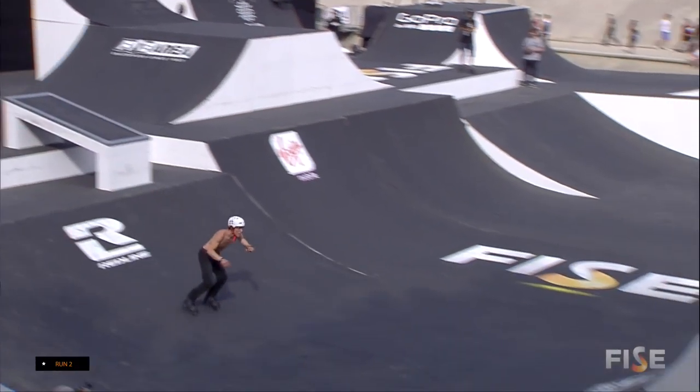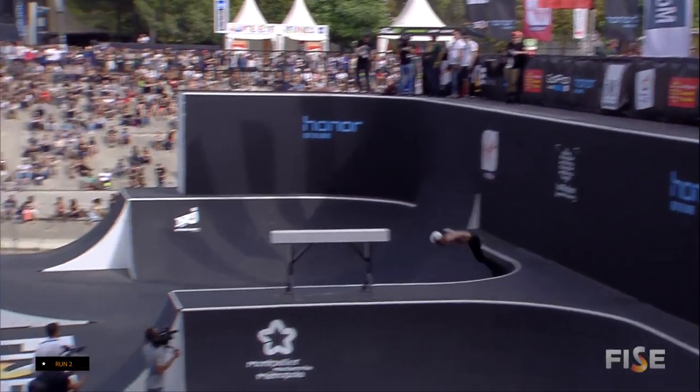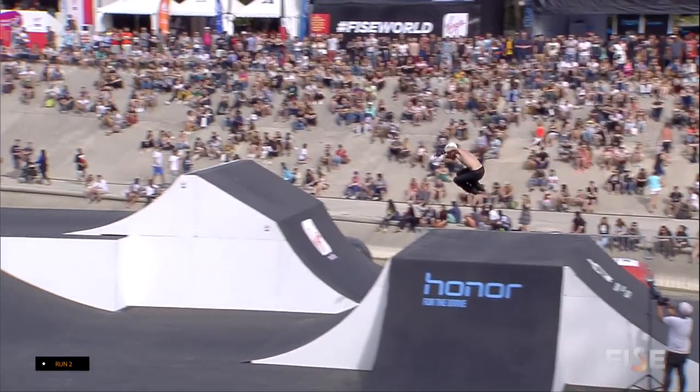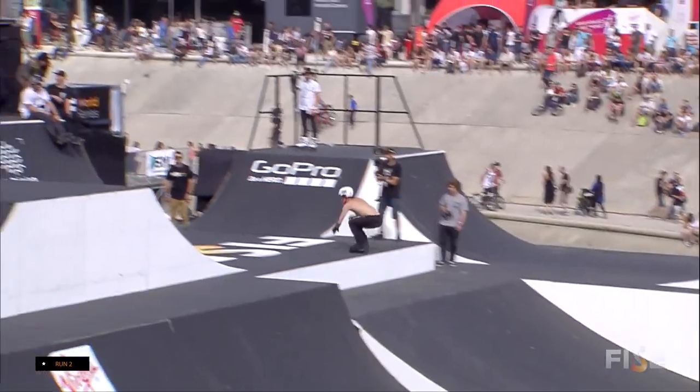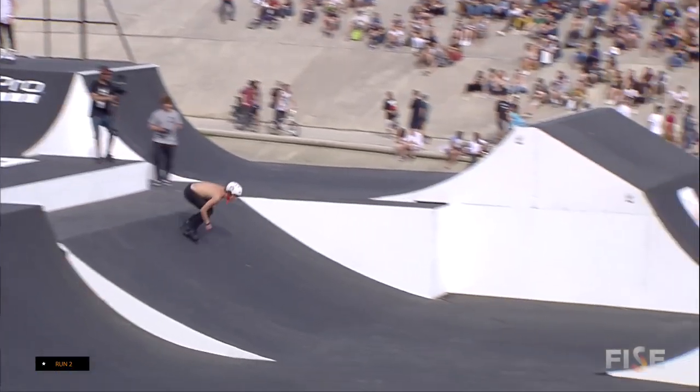Oh, huge transfer. There's got to be like 3-something meters in between those two ramps. Made it. And then it's wall ride right there. There's even a bigger transfer from those two quarter pipes. It's got to be like 4 meters of wall ride.